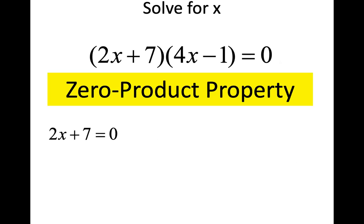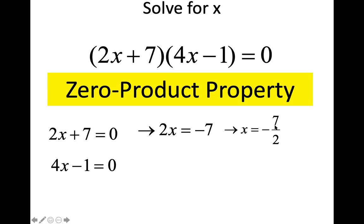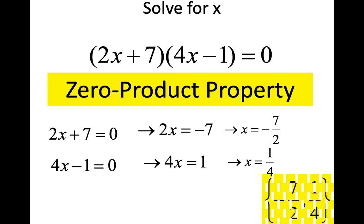If we take the first binomial, set it equal to 0, and the second, and then we solve this one, we would subtract 7 from both sides. And notice when we divide by 2, we're going to get a really ugly fraction, but that's okay. You would get -7/2 if we divide both sides by 2. We add 1 to both sides, and then divide by 4, we get 1/4. It's okay to get fractional answers. It will happen. Am I going too fast, or are you guys catching on?